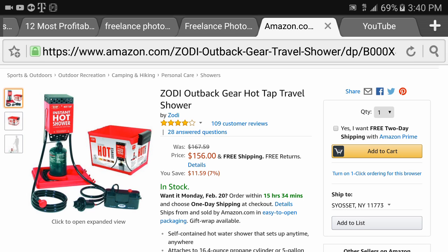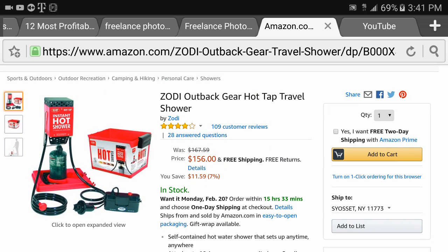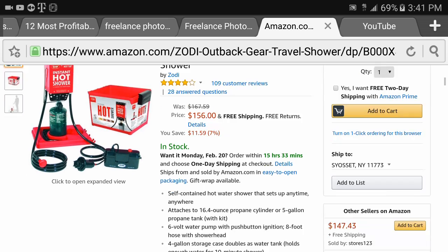As far as warming up the water is concerned, it takes a while to warm up the water, and I've noticed that it takes a lot longer than the Coleman or the H2 Oasis On Demand. The Coleman Hot Water On Demand is discontinued. The H2 Oasis is selling for twice what this is selling for.